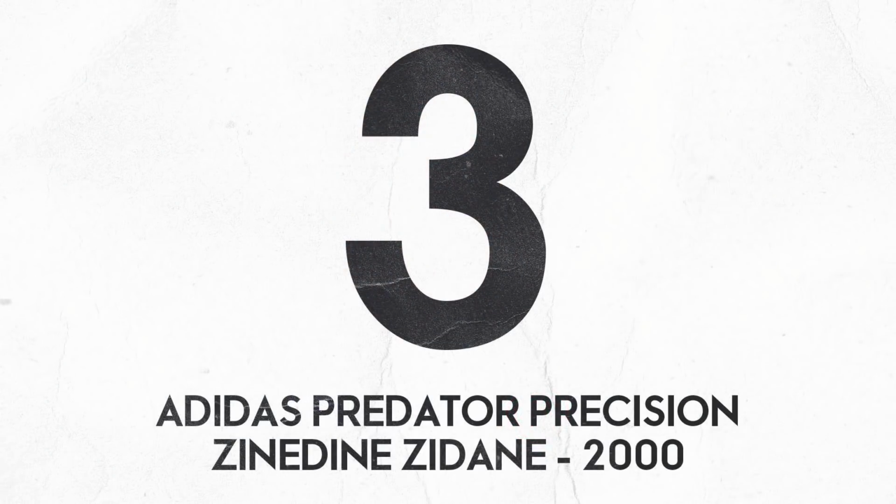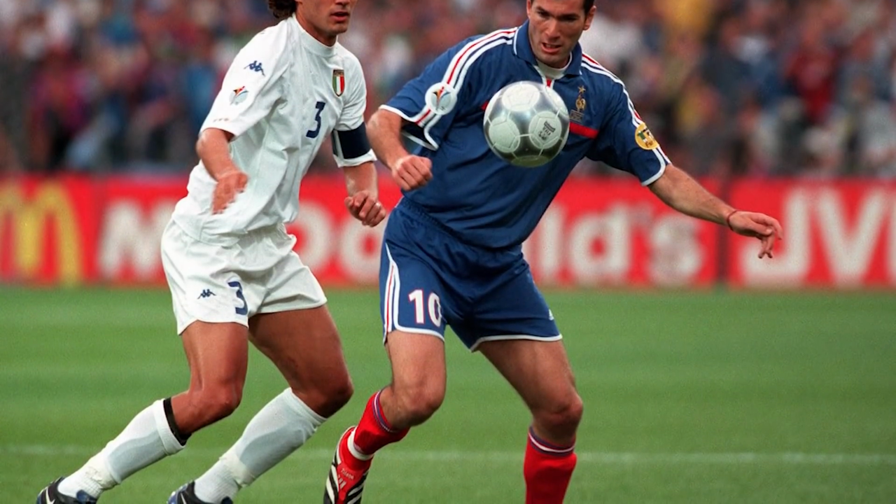Adidas Predator Precision, black, white and red. For me, Zidane, Beckham, these are possibly one of my favourite boots of all time. France won Euro 2000, becoming the first team to hold both the World Cup and the European Championship since West Germany did it in 1974.